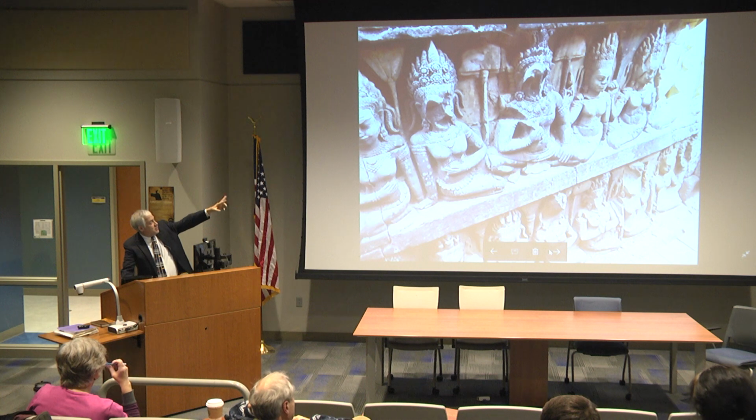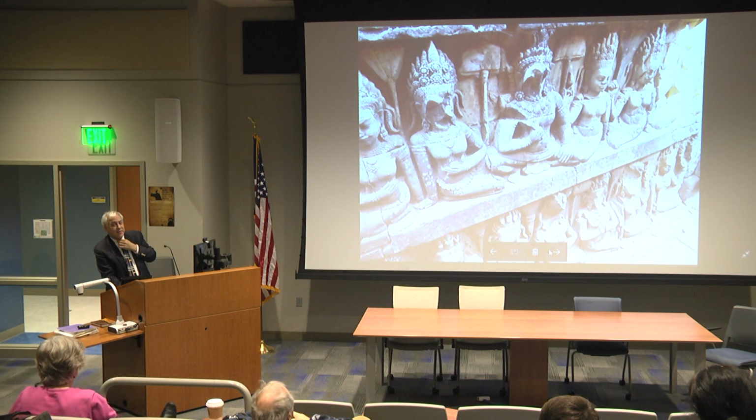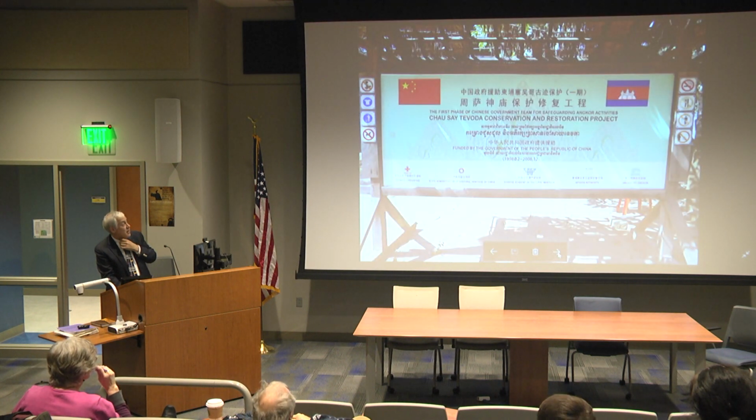Here's some damage from feuds over whether there were Buddhist images or Hindu images. The Buddhist images got destroyed by the Hindus, and then they were left that way, because Cambodia has had a history of being both a Buddhist country and a Hindu country. Here you can see the brick again with the facing gone. It gives you really an idea of how these structures are actually constructed.